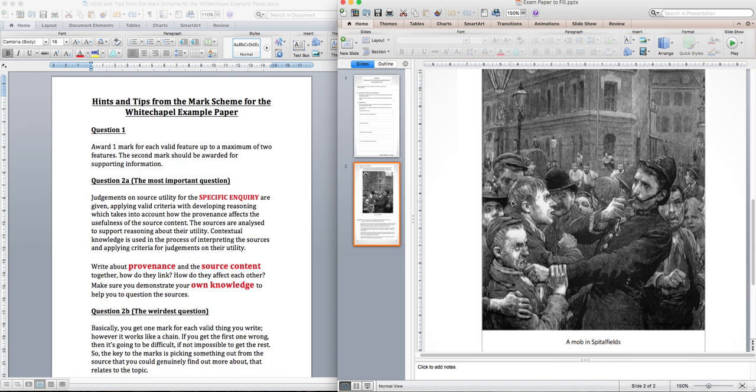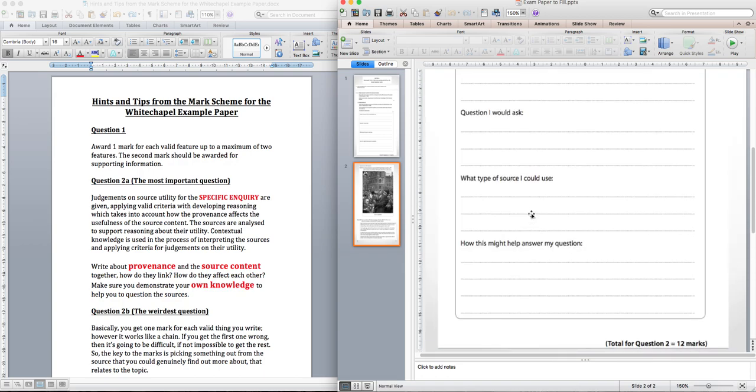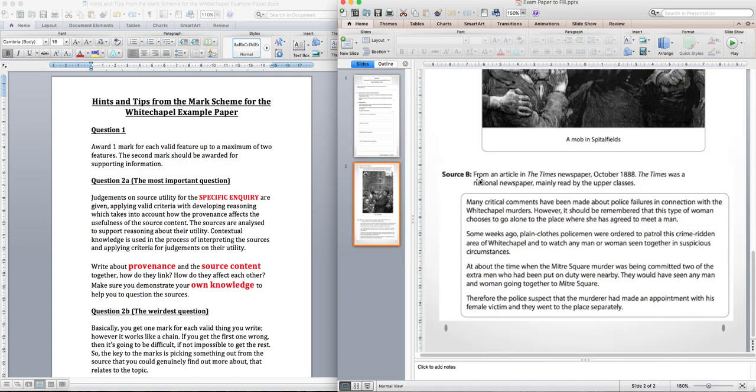The provenance. Write about the provenance of the source. So in this case, whoops, gone too far. Okay, we'll look at source B. This is the provenance: that it is an article from the Times newspaper, October 1888, and the Times was a national newspaper read mainly by the upper classes.